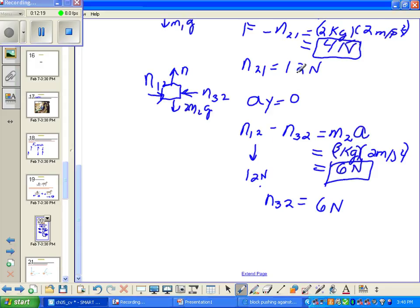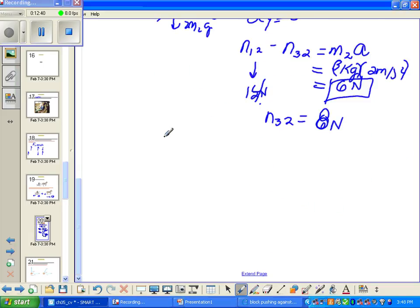Sorry, this number is incorrect. Apologize. This is 14 newtons. 18 minus 4 is 14. And so this number here is 8 newtons. Sorry about that. Okay, now let's go ahead and look at block 3.